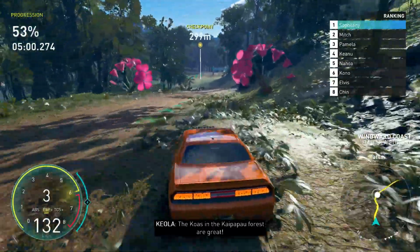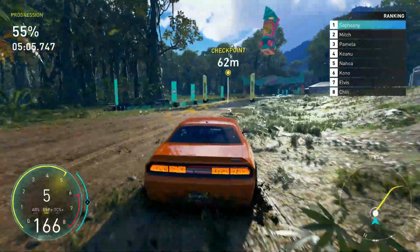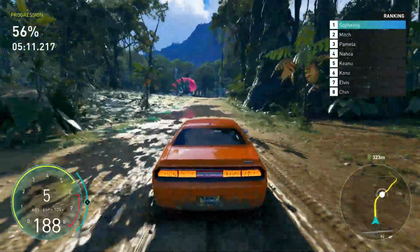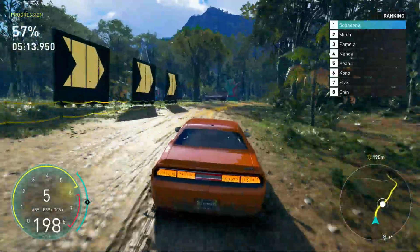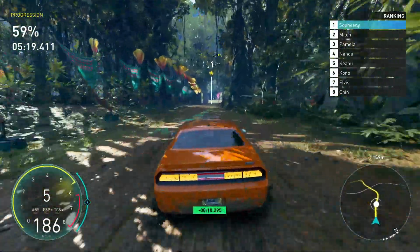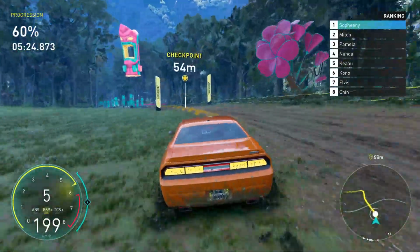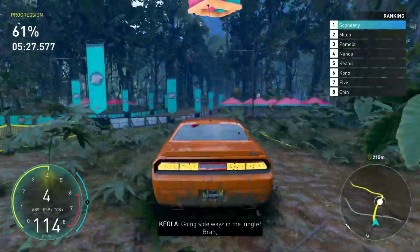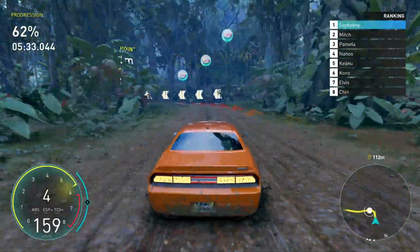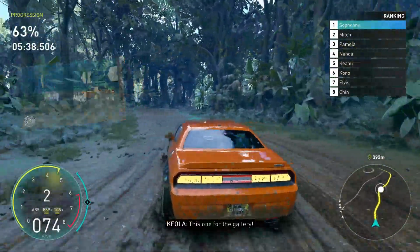The forest in Kaipapau is great. I love how the sunlight breaks through the tree branches. Going sideways in the jungle. Never seen a Dodge Challenger do that before. This one's for the gallery.